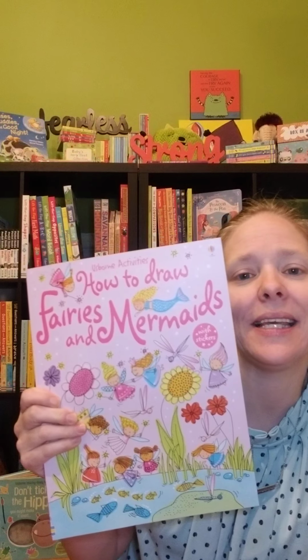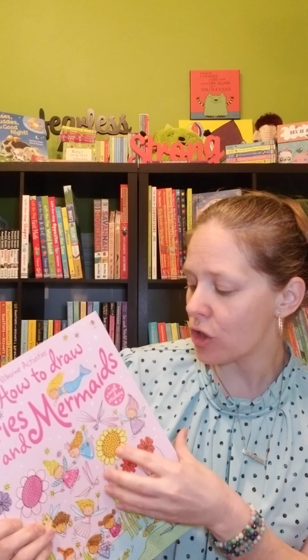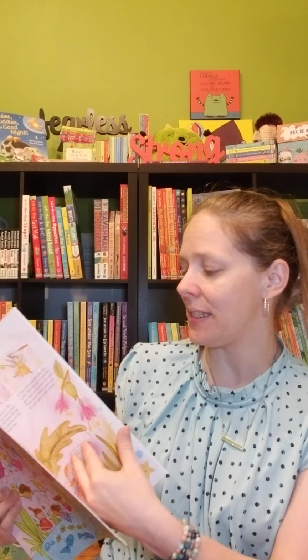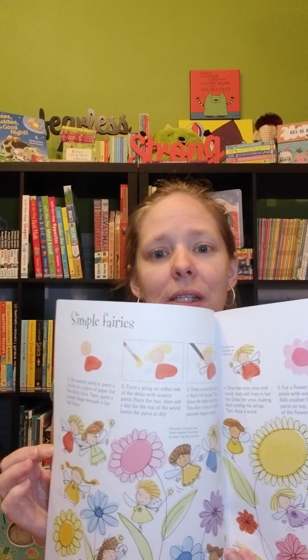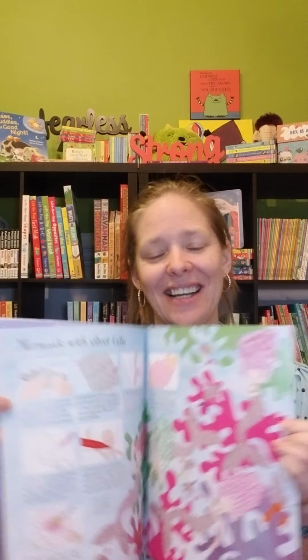There's also a puzzle. And the puzzle is a 100-piece puzzle. It's a unicorn puzzle. My daughter absolutely adores it. And that particular one comes with a unicorn sticker book. So lots of fun. Last but not least, this one. This is how to draw fairies and mermaids. It's great for working on those drawing skills. It does have stickers in it. And it's great for working on those drawing skills and painting skills. So it's got great activities in here to be able to play around and really learn how to draw those things that they love. So if she's into drawing, this one will be great.